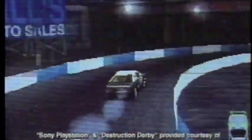All right, this week's game review is Destruction Derby, for the Sony PlayStation. Now listen to this, it's made by Psygnosis. And when you saw it on the sampler disc, it looked great. You were smashing cars, the car gets dented.